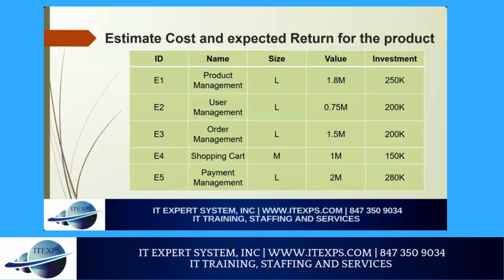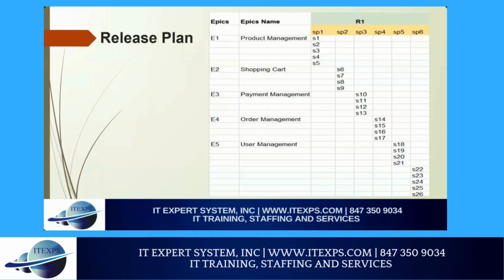Now here is the estimated cost and expected return of the product. So we can see here we can make a decent size value of our product. Firstly, the epics are product management, second user management, third order management, and shopping cart and payment management. So we can put in our total value of investment, and we can generate the value of this product. Next slide, please.